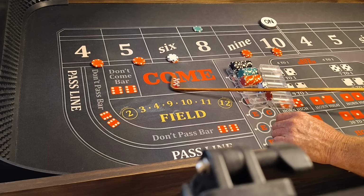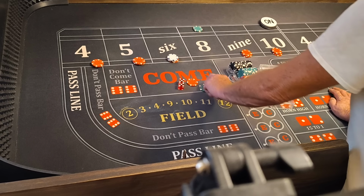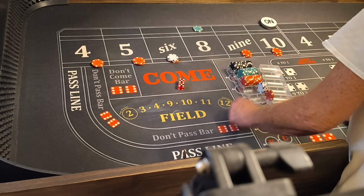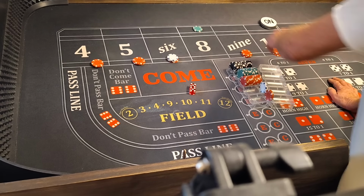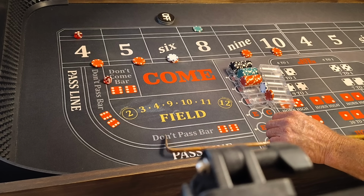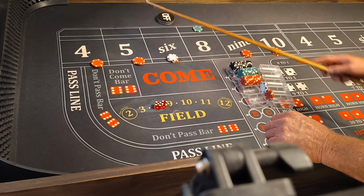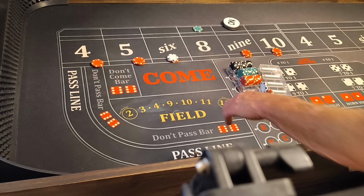Hard 10, Big Ben, hit your point. I'll pay $30. 30 for 3. Coming out. Turn our bets off. We all set. 5, 4, 9. 9 will be the point. And we're good to go.